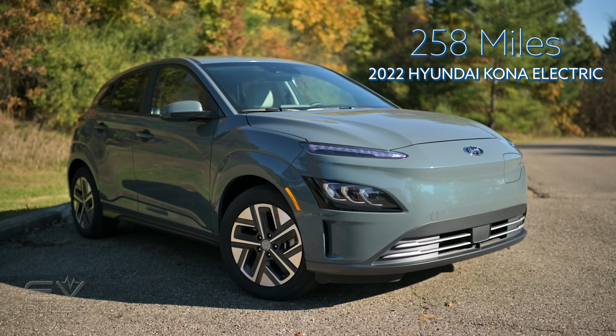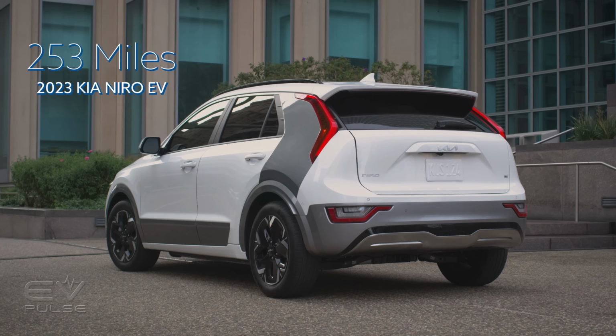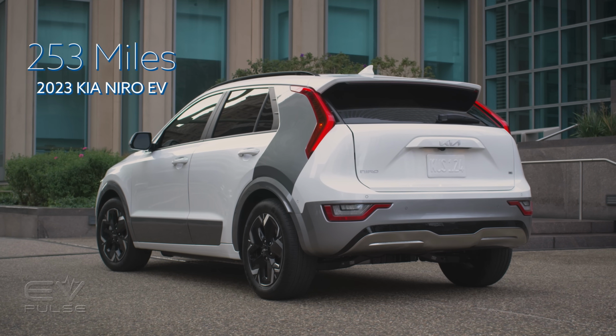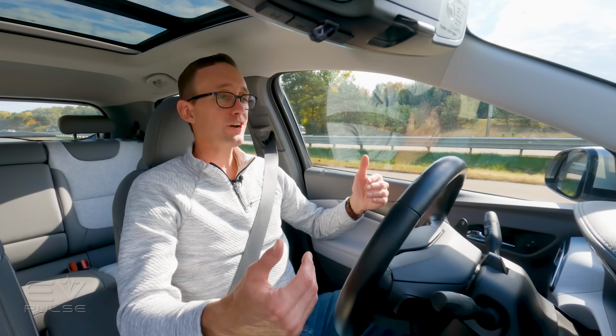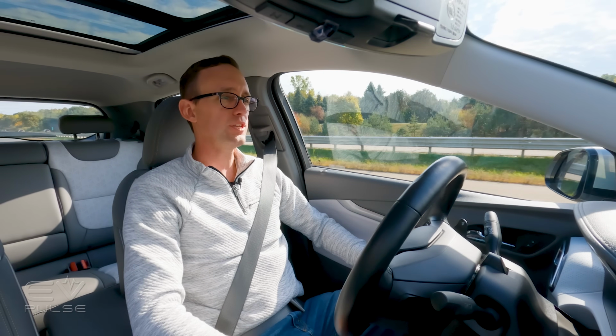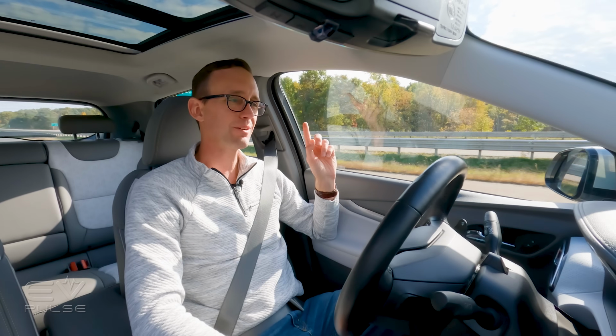As for other rivals, the Hyundai Kona Electric and the 2023 Kia Niro EV both have slightly more range than this Chevy, but the difference is just a couple miles. As you've seen, there are plenty of reasons why the Chevy Bolt EUV gives you the most bang for your buck in the EV world, but it is not perfect.